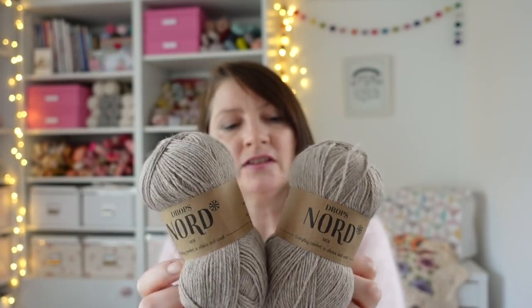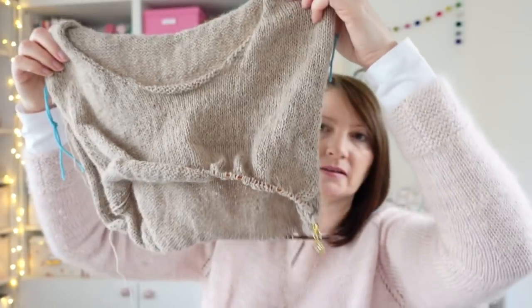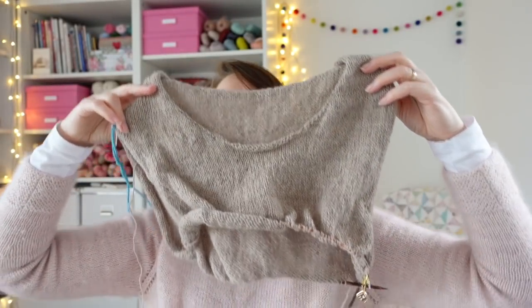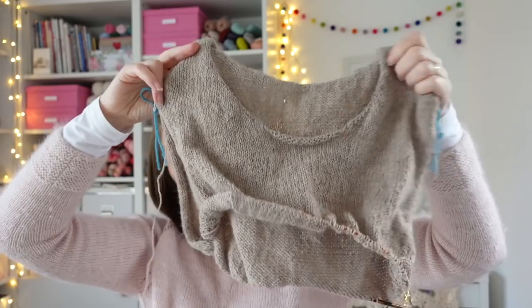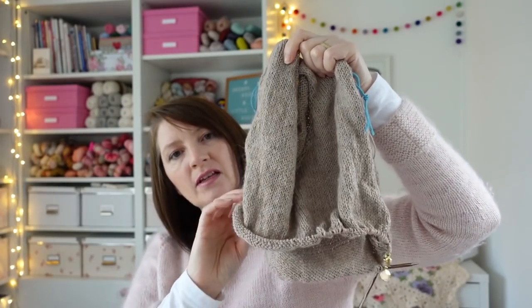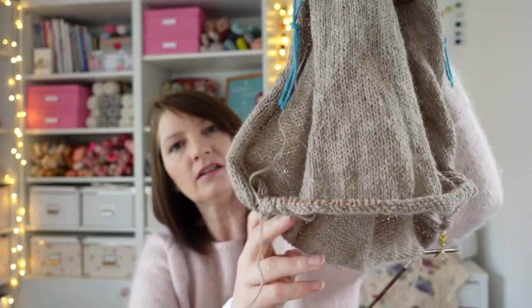It's fingering weight yarn. This is colour 07, apparently, and this is what I've got so far. Doesn't look very impressive, but there it is. I'm on my second ball of yarn now, and last night I just joined for under the sleeves.